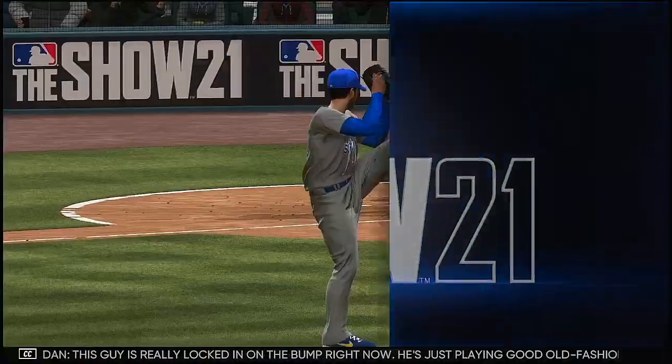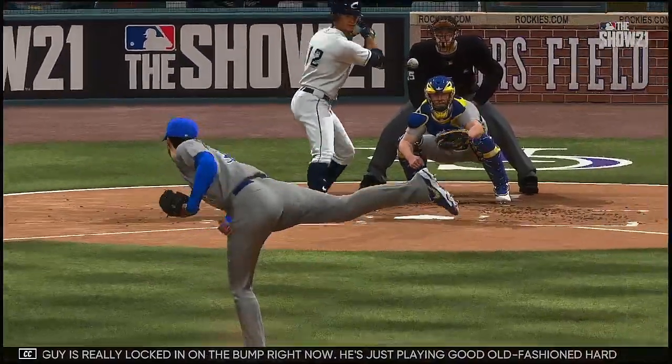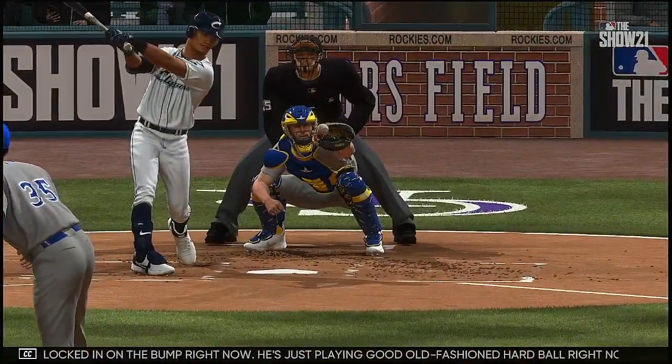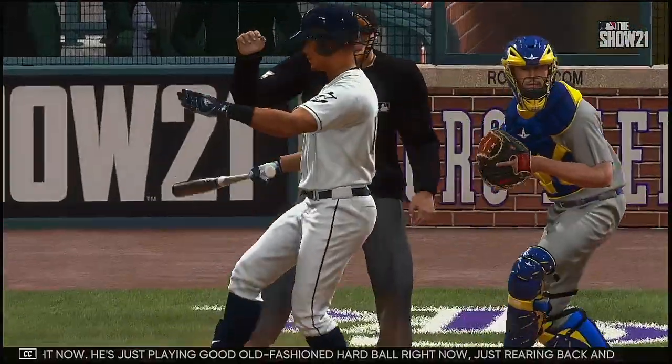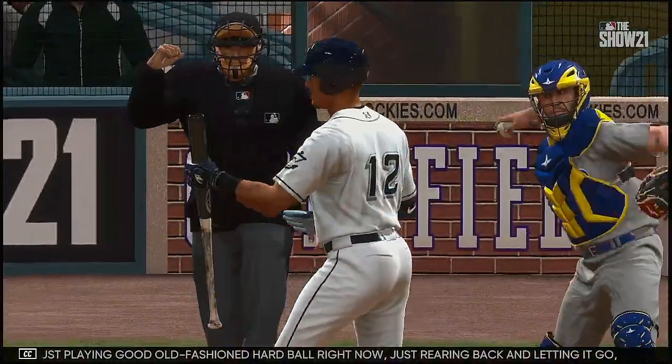This guy is really locked in on the bump right now. He's just playing good old-fashioned hardball right now, just rearing back and letting it go. And it seems like this lineup, they don't have an answer for anything he's bringing so far.